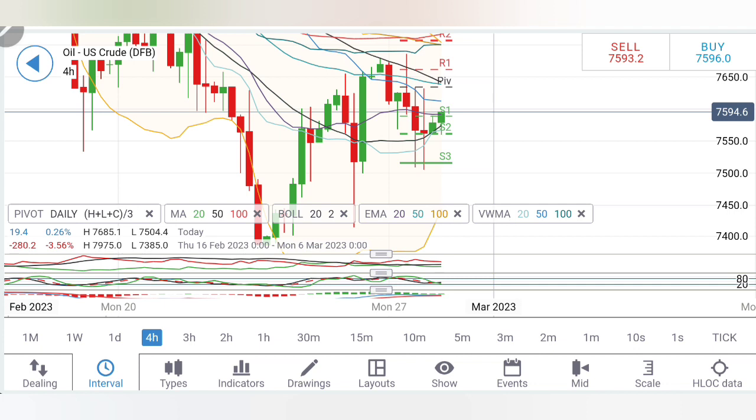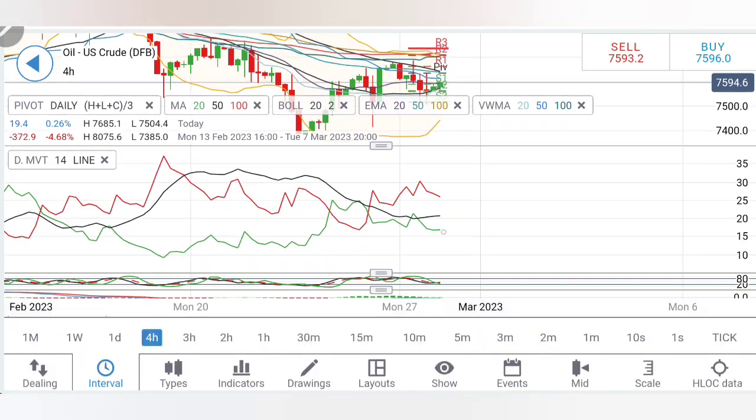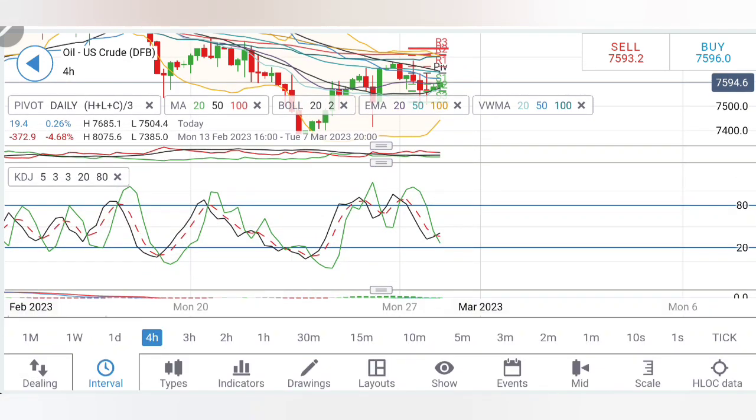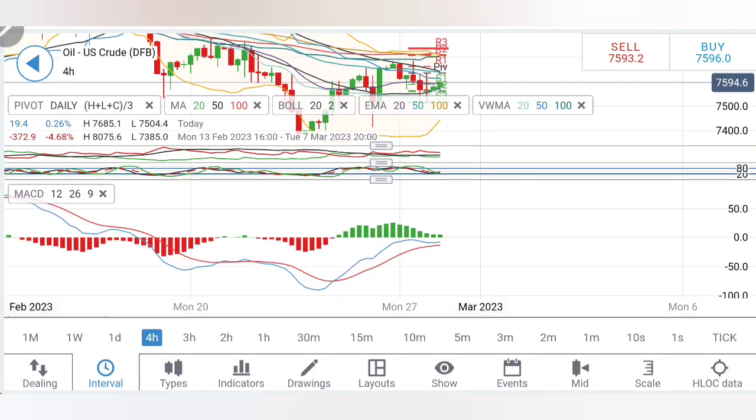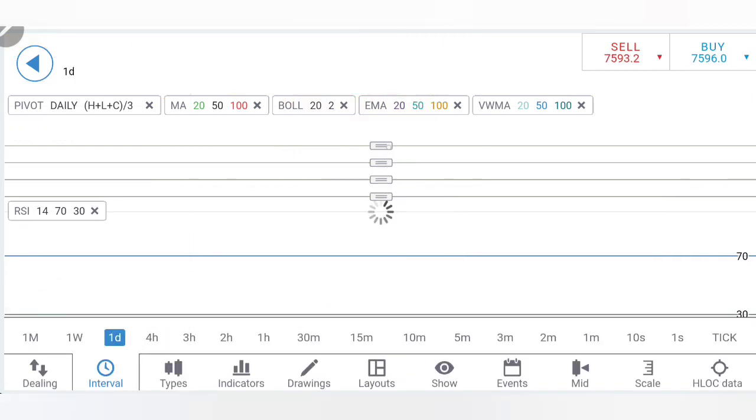Till 77.2, we can always expect a reversal here and should not consider it bullish. In fact, beyond 77.2, we may find the next stronger resistance at 78 levels. And if you look at the directional movement on the 4-hour charts, it is bearish, stochastic reversing, MACD is in green, RSI is also trying to look upwards.